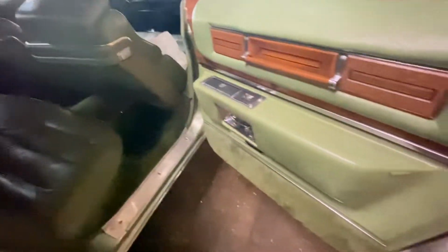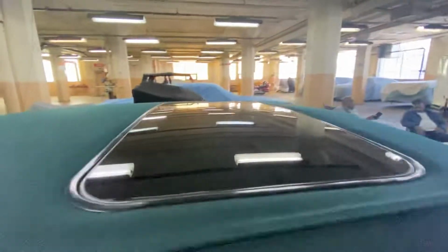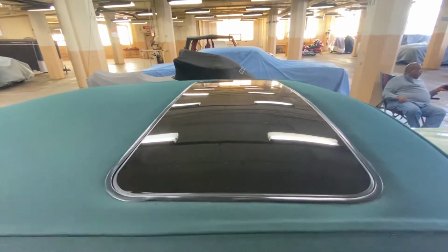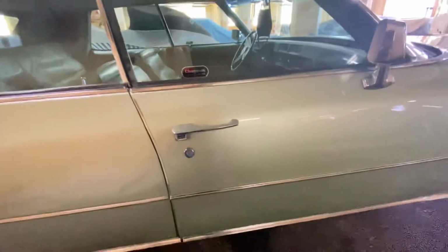Yeah, this is an OG car, man. Check this out. This is real nice, man. It's a lot of cars up in here, too. See, you got the full canvas top, and got that big roof in there. Y'all see it. You had them doors closed, solid.